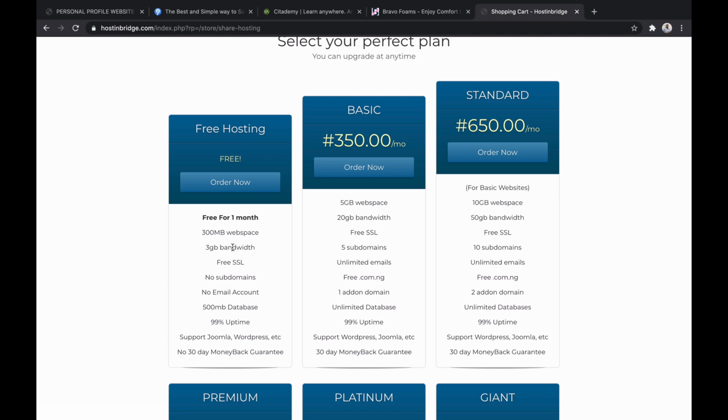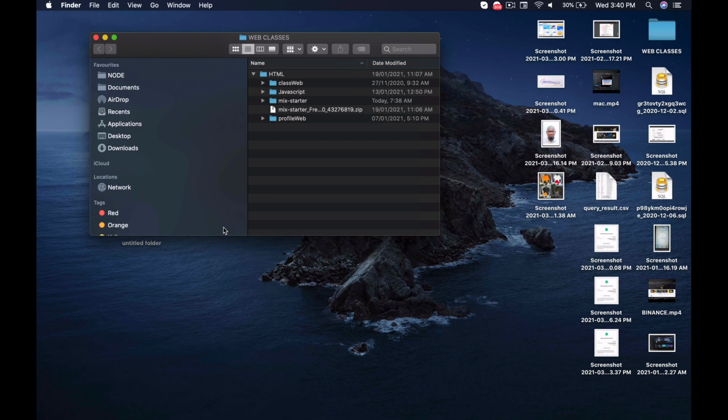Bandwidth means when people log on to my website, anytime they log on and the website loads, my bandwidth starts counting. It calculates all the bytes on the site that loads. The web space means that the website I'm hosting, all my images and everything, must not be more than 500 MB. This is what I want to host, for instance.